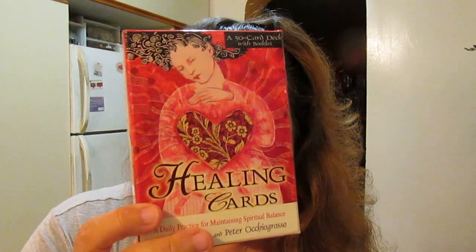Okay guys, so I cannot say enough good things about this deck. This deck is absolutely incredible. Let me see the price on the back of these. They were $23.95 Canadian and $15.95 in the US. I'm not sure if they're still available. They were published in 2003, so hopefully if you're interested, you'll be able to go online and track these down somewhere, maybe on eBay or whatever, if you can't find them on Amazon. But oh my god, they are just absolutely incredible cards.